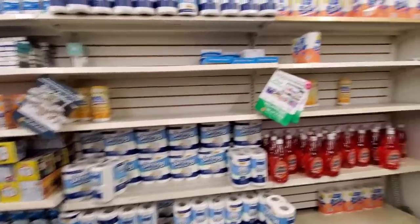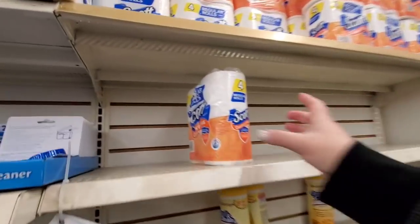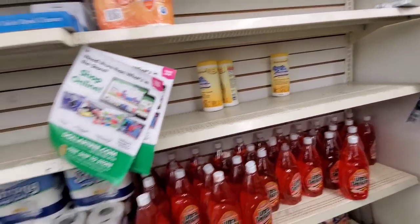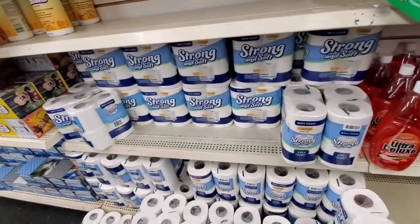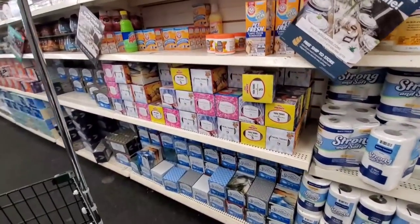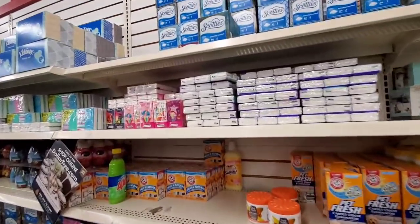Let's see. They have Scott toilet paper still here. Yep. Oh, not many wipes. Oh, there's some more right there. Toilet paper. We're back stocked up with toilet paper, paper towels, tissues, napkins around where I live.